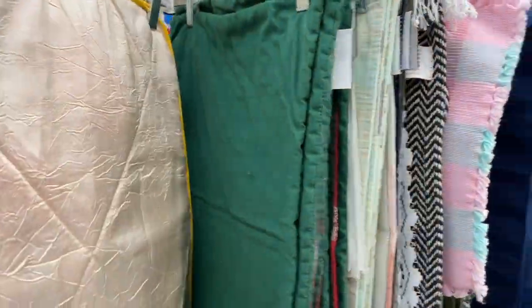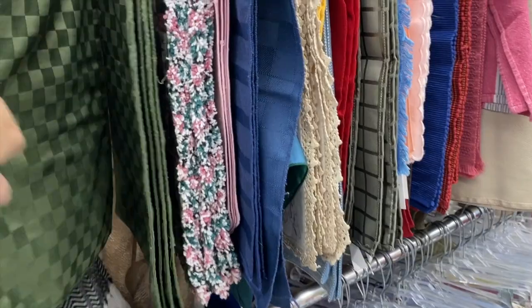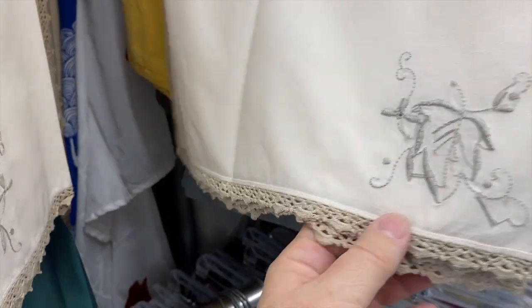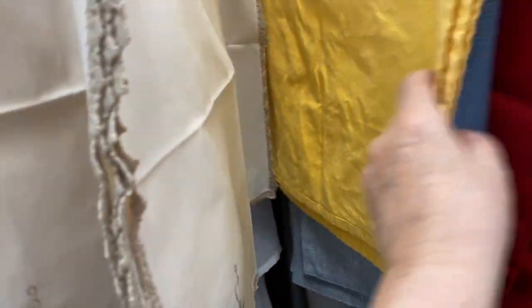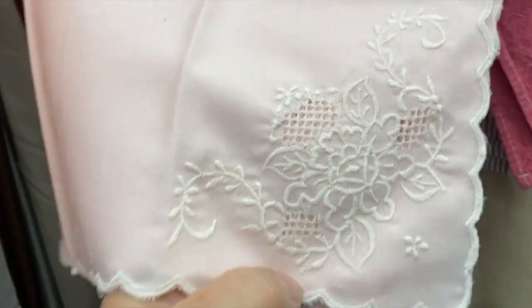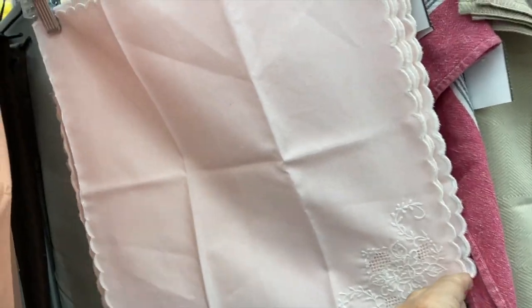And here we have linens, placemats. I really like to look for the ones that are different looking or vintage, obviously. With embroidery or needlepoint. These are nice. Nice needlework on that with a little lace contour. Peach. Oh, lovely pink ones. Scalloped edge. How many do we have here? $3.99 for four. Four here too. So that's a set of eight. I think I'm gonna get those.